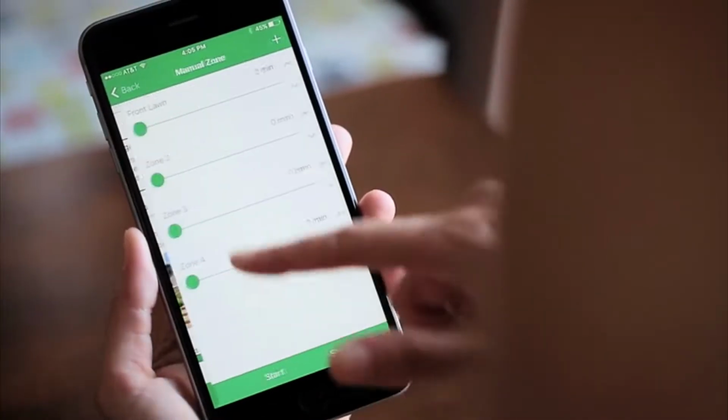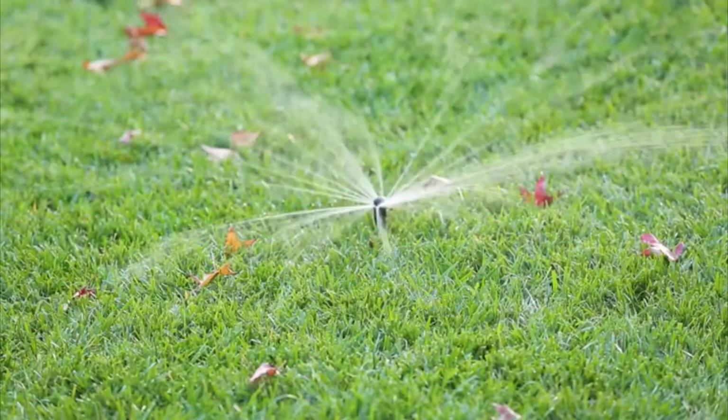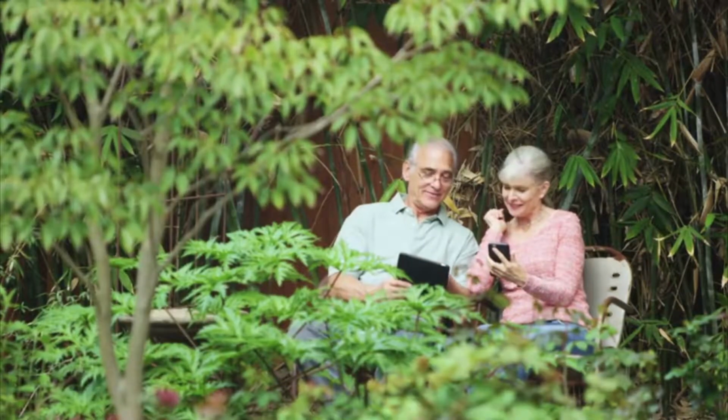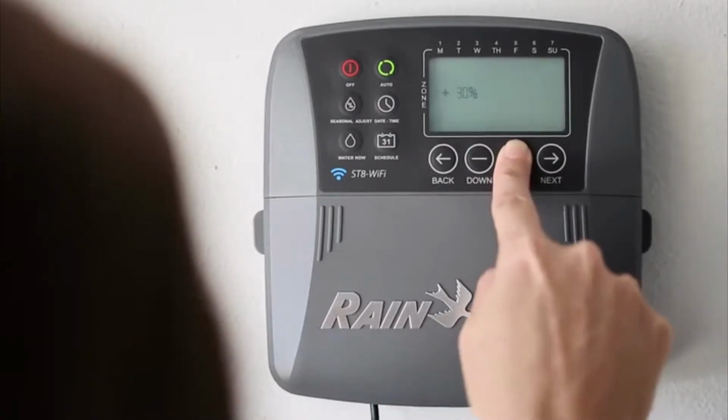Rainbird puts control over your sprinkler system in the palm of your hand. Whether you're outside in the garden or away from home, you're always connected to your landscape. The Rainbird Wi-Fi timer is easy to use from here, or anywhere.